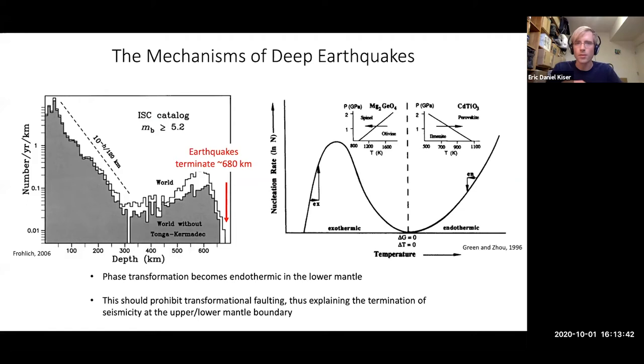And the reason for that, in terms of this metastable olivine mechanism, is thought to be because that mechanism, whenever it goes from metastable olivine to spinel, is exothermic. But once you get into the lower mantle and you're now changing to perovskite and magnesiowüstite, that becomes endothermic. So you're taking heat out of the system and dropping the temperature. So you're actually inhibiting the reaction you want to promote to generate the shear via this mechanism.